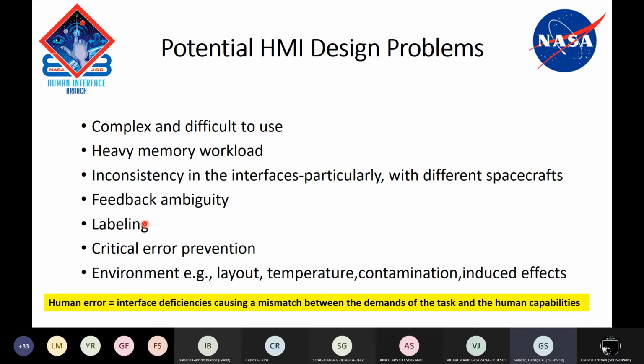Labeling, in terms of how you're labeling your system, and I'm talking about a physical system. Sometimes labeling has to do with how you lay out your human interface. I know in some spacecrafts, the labeling says this is all power systems control.